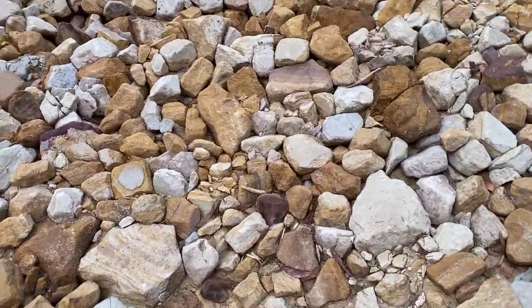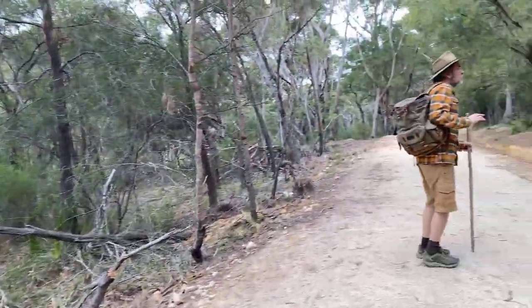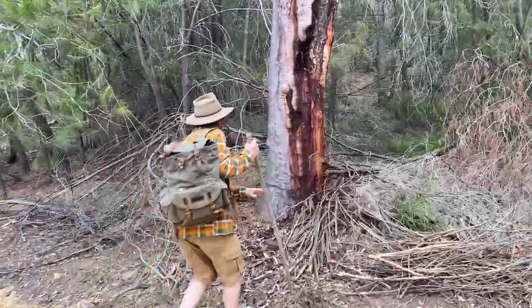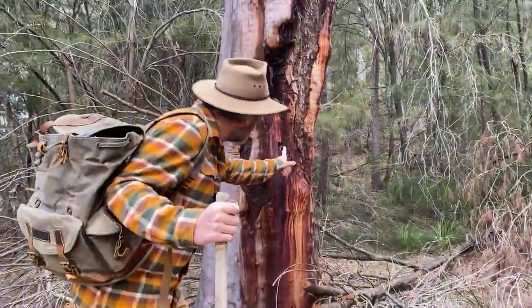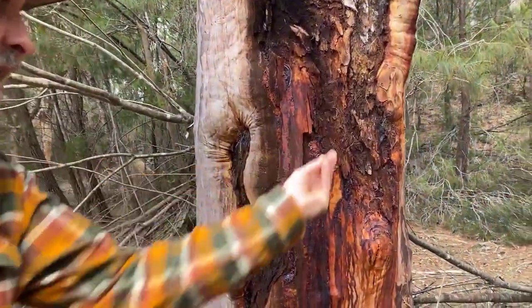It's amazing. So through here, what we've got, well, plant-wise, we've got lots of things going on. We've got this beautiful, look at this Angophora here, blood gum. Now, it's not real blood, but it's sap. And what happens is, every year, look at this, isn't it beautiful colour? Look at that.